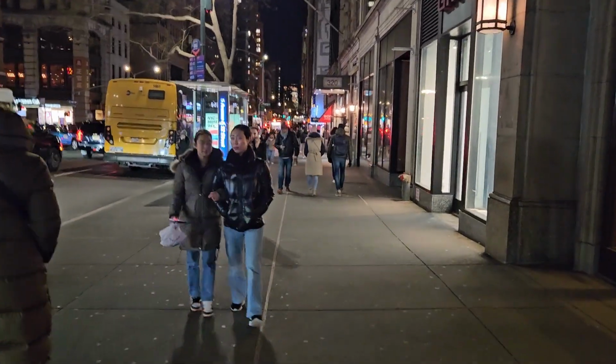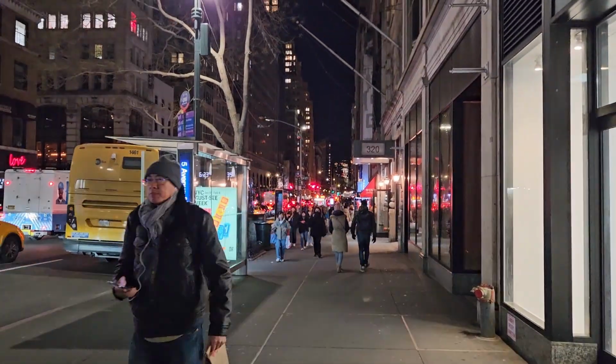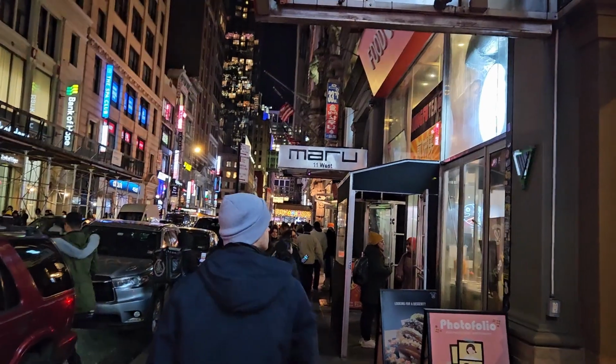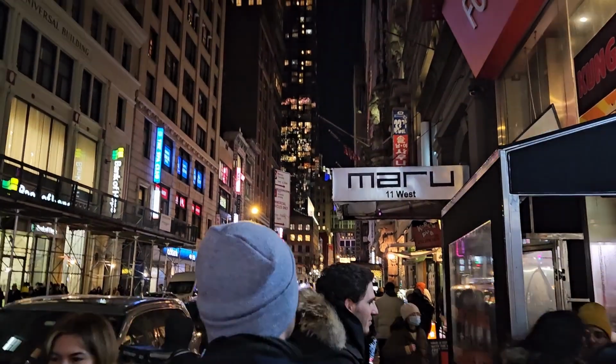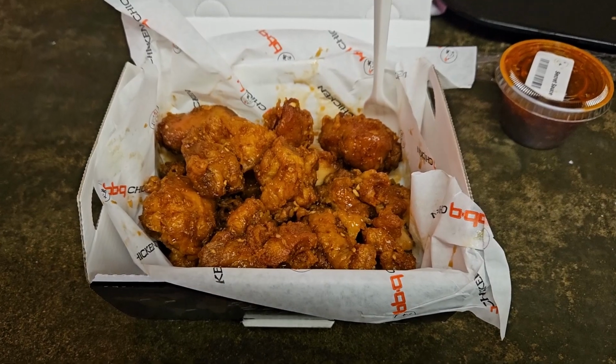We were right on the edge of Koreatown, so we're going to go over to a Korean barbecue place. That's what we're gonna do. Or a Korean fried chicken place, excuse me. This is a good look, a little bit of Koreatown here. All lit up. Alright, so this is like honey garlic chicken, I believe.